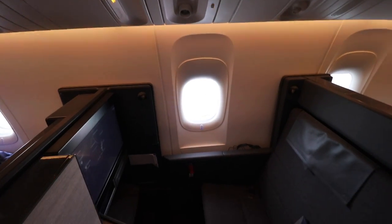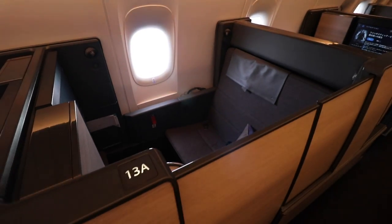All right, guys, I'm gonna try to conclude while the door is still closed. I really, really hate to criticize this. Obviously, the seat is amazing. To me, I would say it is on par with Q Suite, but it's not better. In some ways it's better, but in some ways it's worse.